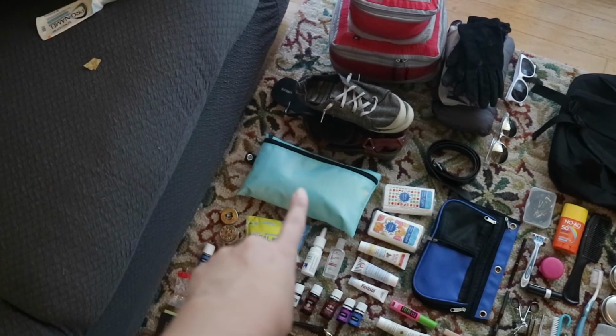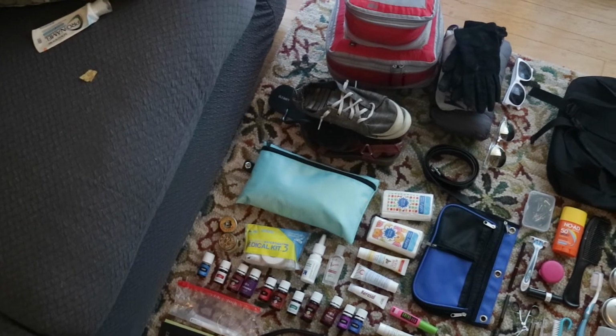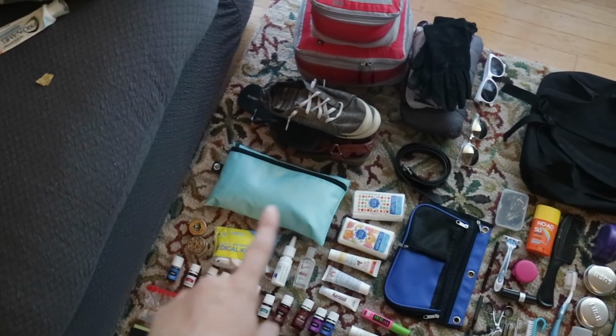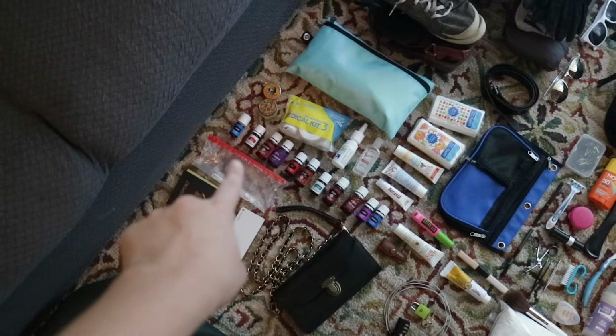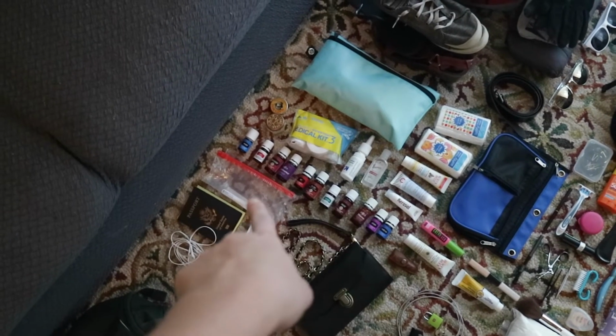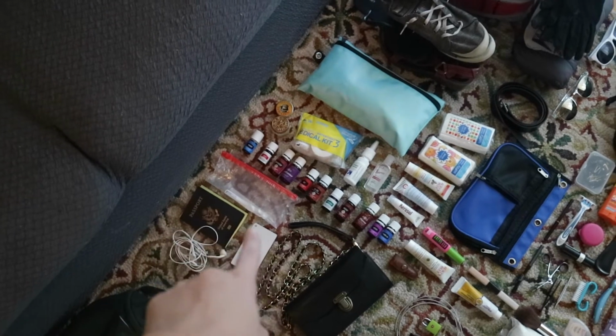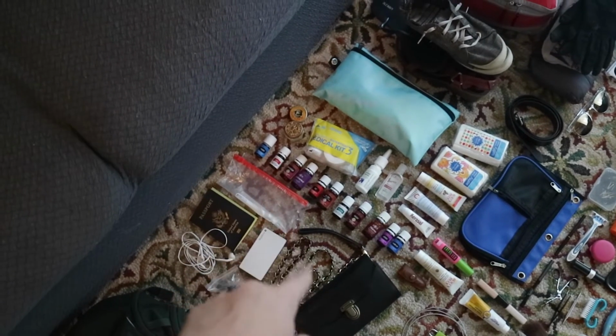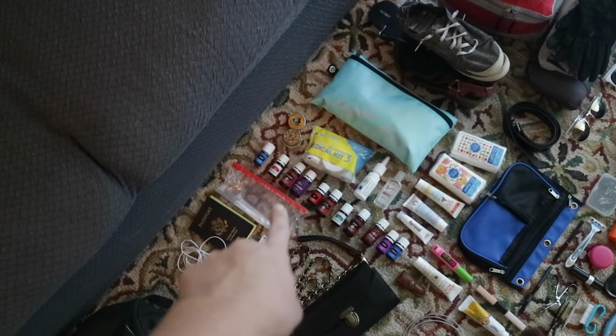This is a pouch of vitamins. It's got a bunch of different things like activated charcoal, garlic, apple cider vinegar, daily vitamin, also zinc because I'm deficient in zinc. So this is the bag that all of the toiletries have to fit into. It's folded in half right now, but that's that. Going through the airport, because I'm not checking a bag, everything has to fit in the one Ziploc.